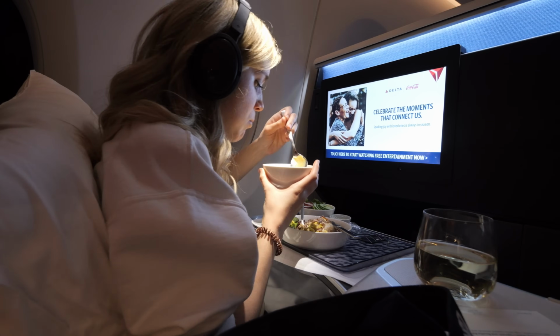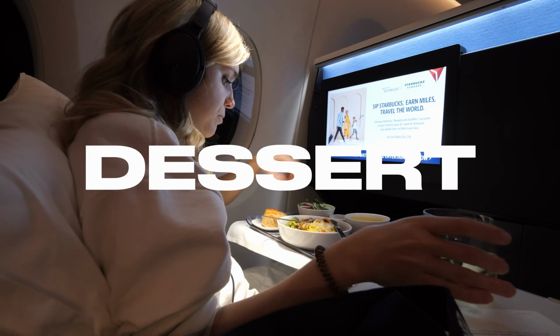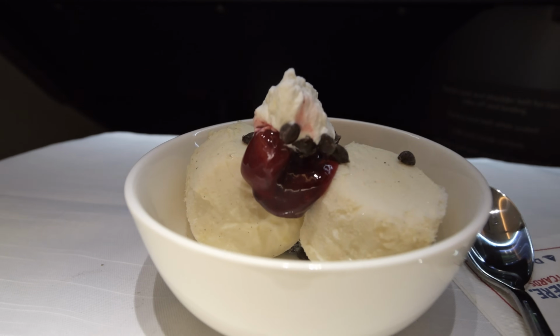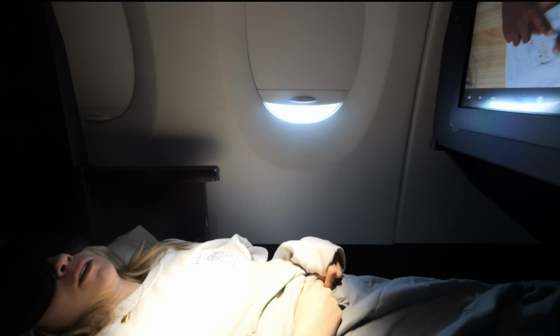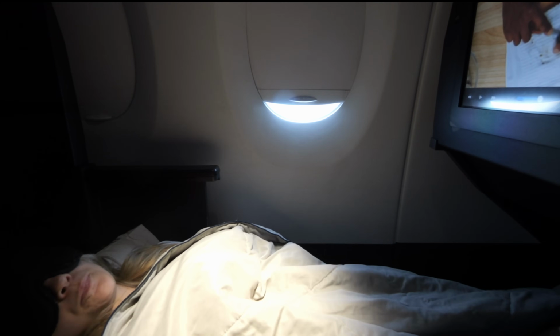And then they brought around a dessert. So I chose the ice cream sundae. It occurred to me I've never had ice cream on a plane before. Like, how crazy is that? So that was delicious. So in the middle of the night, there is another meal service, but I slept through it, as did pretty much everyone else. They did give me the option for it, but I honestly didn't even want it because I just wanted to sleep.